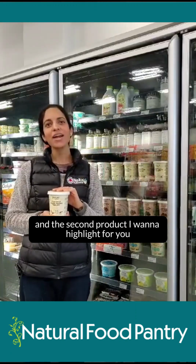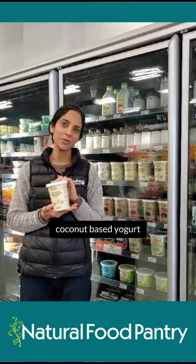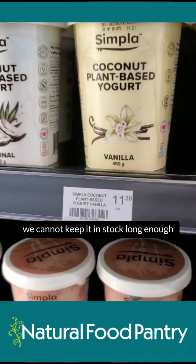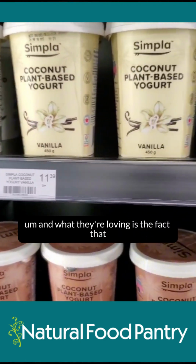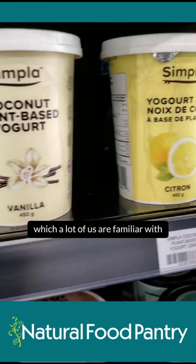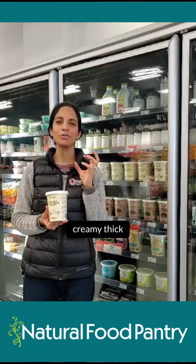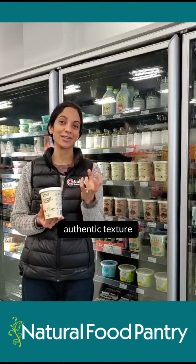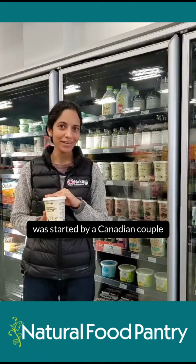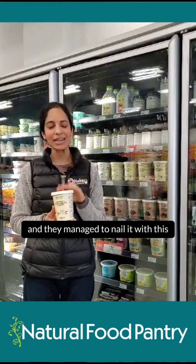And the second product I want to highlight for you all this month is the Simpla coconut-based yogurt. This stuff is literally flying off our shelves. We cannot keep it in stock long enough. People are loving it. And what they're loving is the fact that even though it's plant-based, it's coconut-based yogurt, which a lot of us are familiar with, it actually does deliver that super rich, creamy, thick, authentic texture that dairy yogurt gives. It was started by a Canadian couple who were in search of that kind of thick yogurt texture, and they managed to nail it with this.